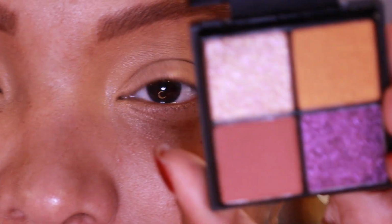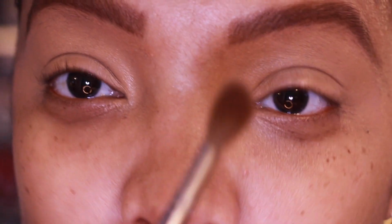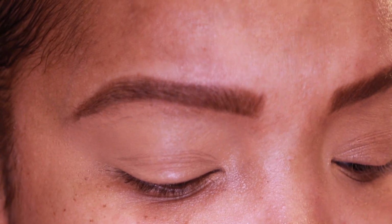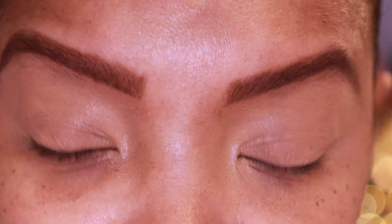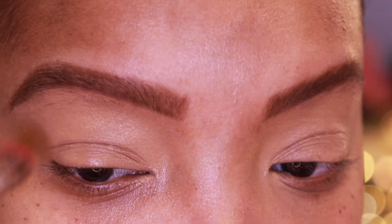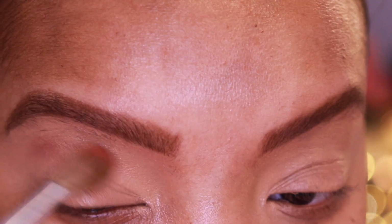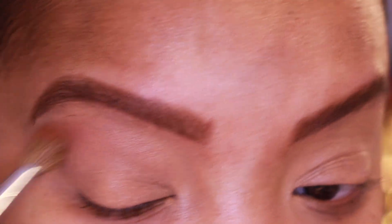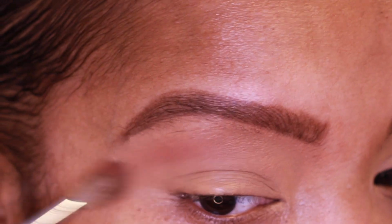So let's go ahead and dip in. The first shade I'm going to dip in with is called Go DJ, and it's a nice warm terracotta brown. I'm taking it on some type of crease brush. It's a number 10 by Sephora, but I think Sephora is revamping their brushes. Any fluffy crease brush will do right here. I'm just going to start packing this on, blending it out in my transition area.